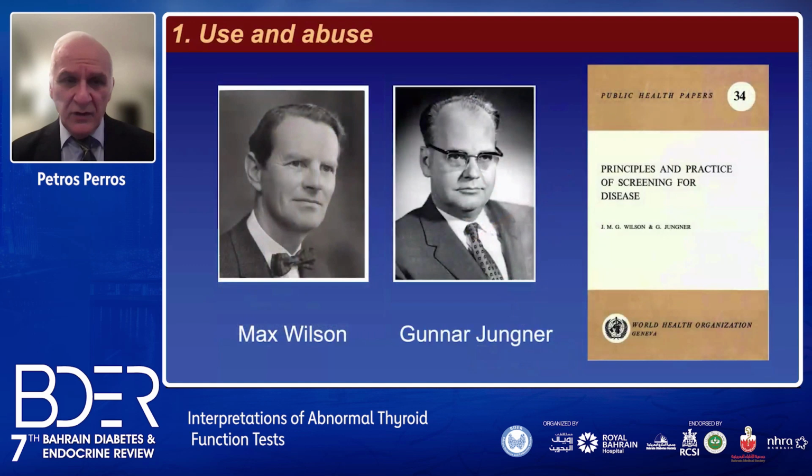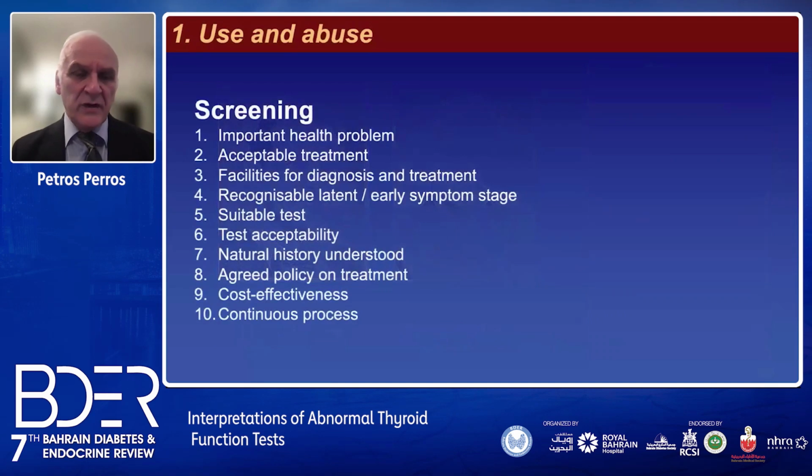And screening is important, and it became really very studied in detail by these 2 physicians, Max Wilson and Gunnar Jungner, back in the 1960s, who really expanded our knowledge about screening. And indeed, the WHO adopted their kind of views and experiences. And for screening to work, you really have to tick all these boxes. And our thyroid function tests probably tick all of these boxes, with the exception of cost effectiveness.